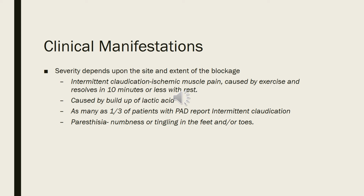Okay, clinical manifestations. The severity of it is going to depend upon the site and the extent of the blockage. One of the most common things is intermittent claudication. We talked about this a little bit on the very first day, just a very brief little blurb. This is ischemic muscle pain caused by exercise, and it will resolve within 10 minutes or less with rest.